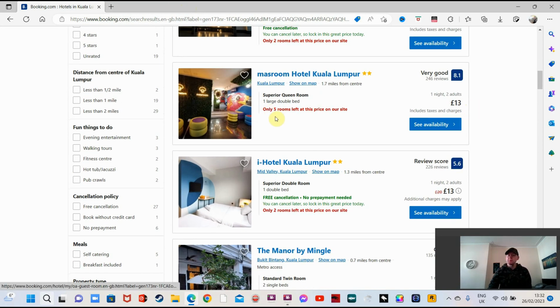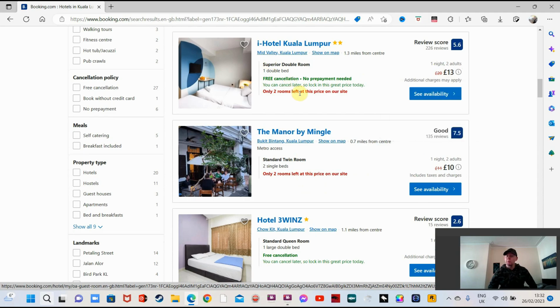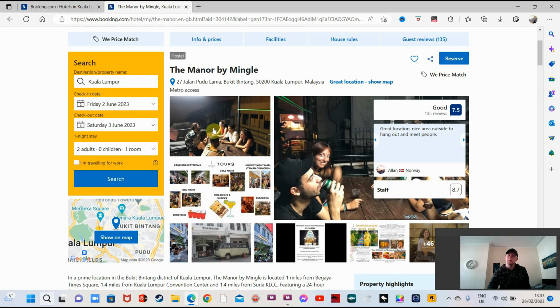You've got the Mas Room Hotel Kuala Lumpur, which costs £13 per night. You've got I Hotel Kuala Lumpur, which costs £13 per night too, and it's got a score of 5.6, which is not very good, so avoid that one if you can. We've got the Manor by Mingle, which is only 0.7 miles from the centre, and again it only costs £10 per night. And also it's been rated a 7.5 for good, which is also good.